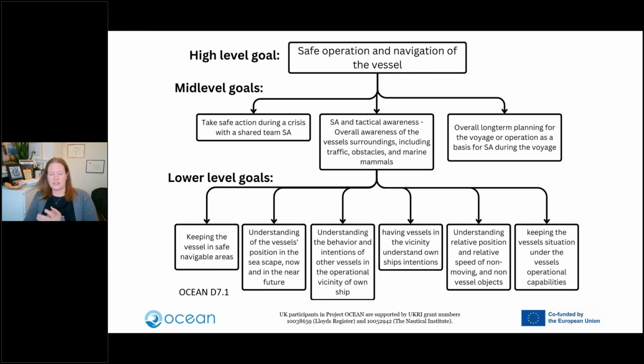During the project, we looked at so far the different goals that mariners have in operating a vessel and the goals that they have for situational awareness. So the highest level goal that you have as a navigator on a ship is safe operation and navigation of the vessel. You want the vessel to navigate safely, you want to be efficient, you want it to have safe operations, everyone goes home, no problems, smooth seas, right?